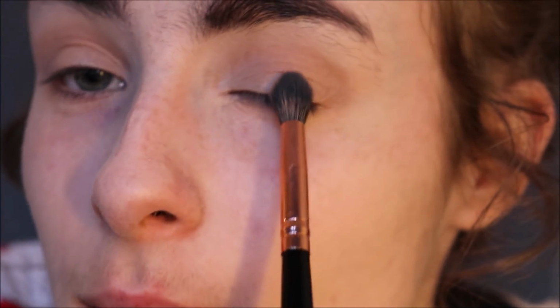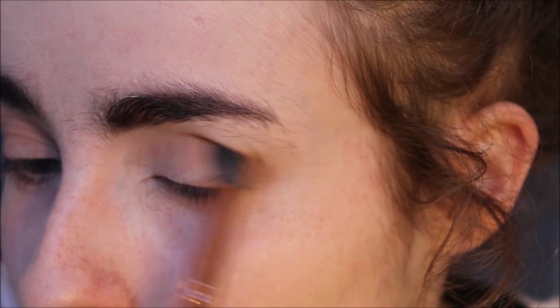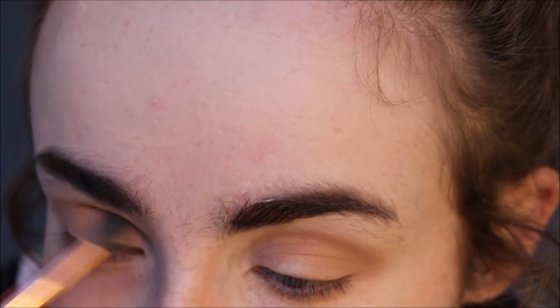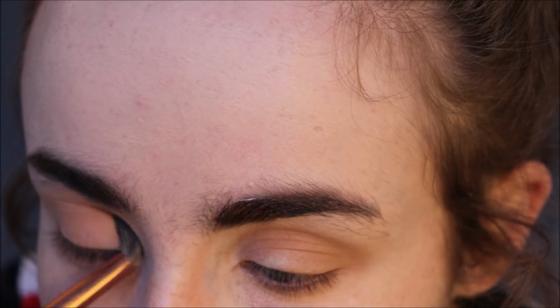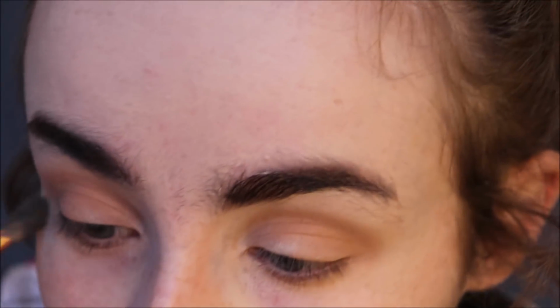Yeah, so I'm just basically patting the colour all over the lid. I'm also not a makeup artist, so I don't really know what I'm doing. I'm just very sorry about the state of my eyebrows. They're so bad, but oh well. I'm gonna zoom you out a little bit. I feel very self-conscious. Maybe I'll just leave you there for a minute.